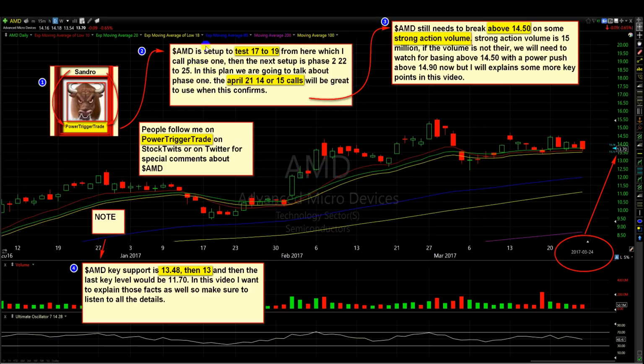AMD is set up to test 17 to 19 from here, which I call phase 1. And then the next setup is phase 2, 22 to 25. But in this plan, we're going to be talking about phase 1. The April 14 or 15 calls will be great to use when this confirms. Now, I wrote that, but I really would be focusing more on the 14 and 13 calls for now. But we're going to talk about all three, the 13, 14, and 15, with the 14 being the sweet spot, and I'm going to explain why.